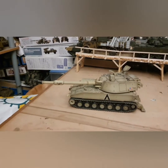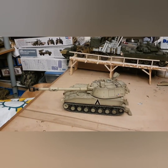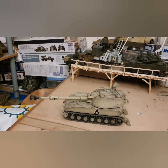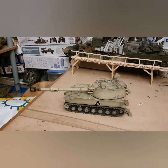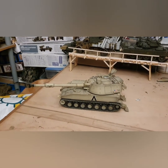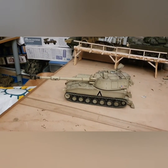I did try to read somebody asking if Waterstones were going to do new versions of artillery for Forces of Valor. Still never heard anything back, so fingers crossed. We'd like to see things like the German PzH 2000, obviously the British AS90. I'd like to see a newer version of this bad boy coming in. I'd like to see the old M110s as well, which was the 203mm, and the M107s, the 175mm version, which is what the British used as well. I'd like to see a couple of them come in. Apart from that, there's nothing more to say about the vehicle.